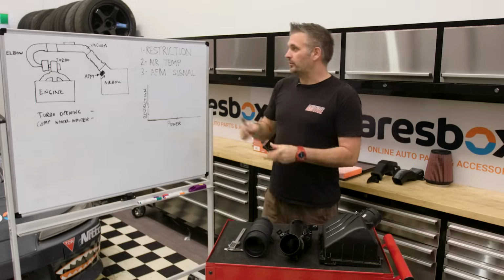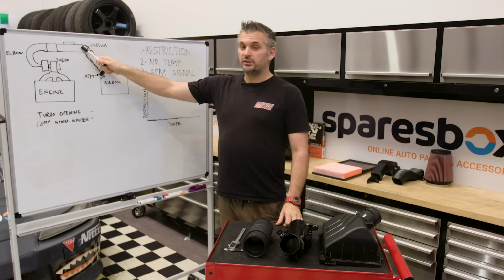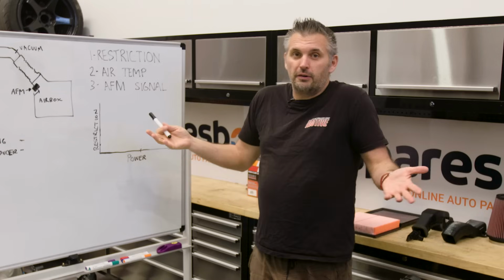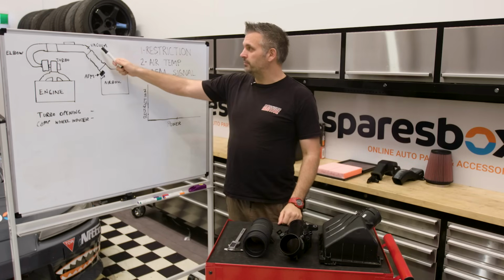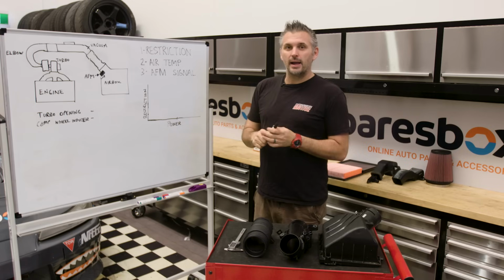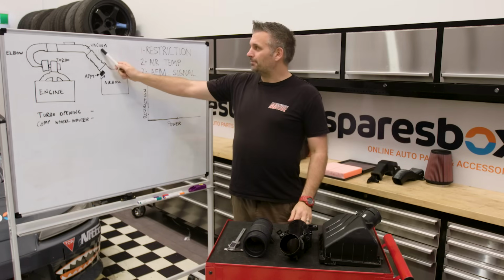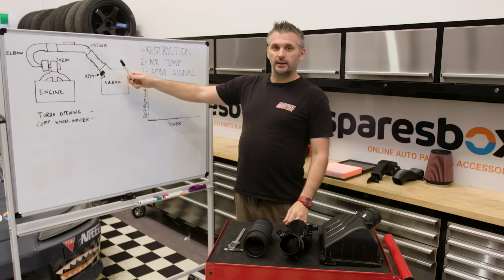Now, when it comes to restriction, if you put a vacuum sensor in the intake, it will tell you what's going on with the restriction. If you have zero vacuum or very close to zero vacuum, then there is no restriction in the intake. The end, video finished. However, if there is vacuum inside the intake, then there is a restriction somewhere. Now, a lot of people that make intakes or a lot of people that test them, they don't do that. They just change the intake and see what happens. But this is probably the most important data that you could use to find out whether your intake is working correctly or not.